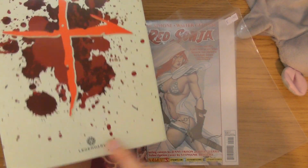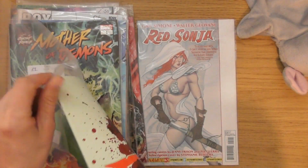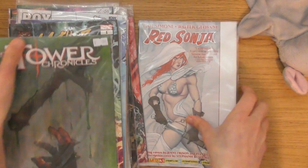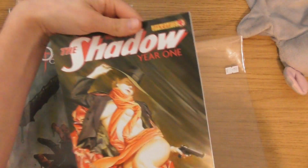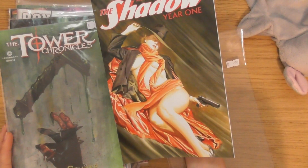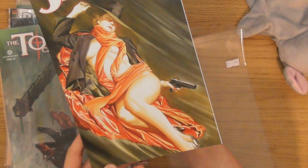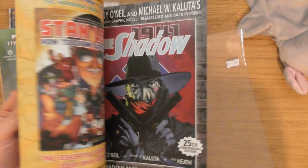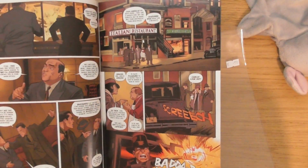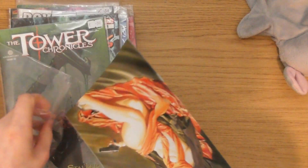A couple of publishers today that I've not heard of. So this next one's from Dynamite. I can't remember what it is. But we got one of my favourite characters on the back, Red Sonja. Oh yeah. The Shadow Year 1 issue 4. I just thought it was a really nice cover, that. Sexy. But it feels sort of like something you would see in an art gallery. Oh, it's cool. I've got a few of these Shadow comics as well. They do tend to have nice covers. And that one was 50p as well.